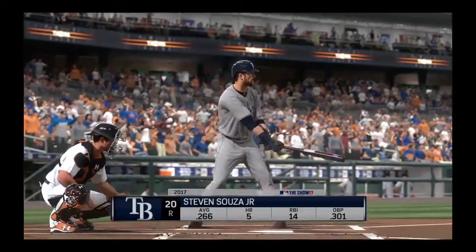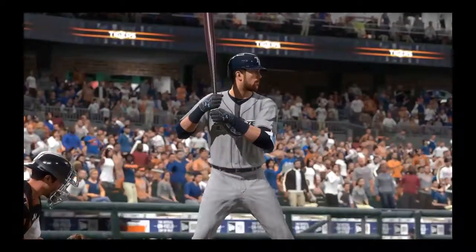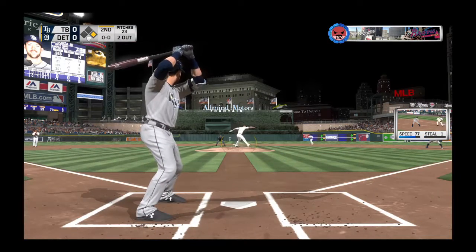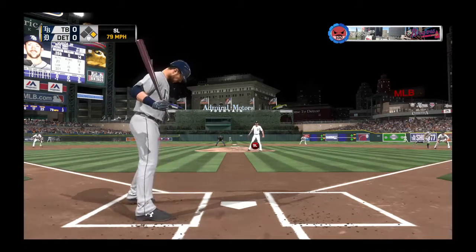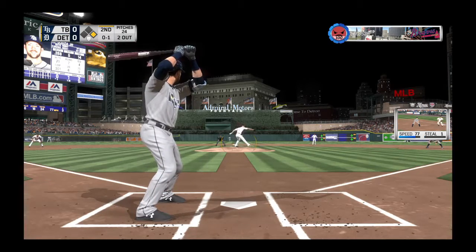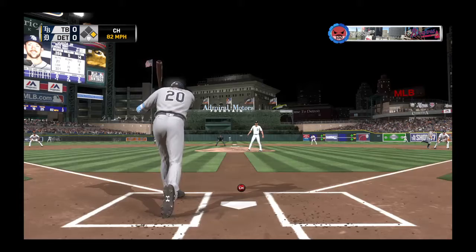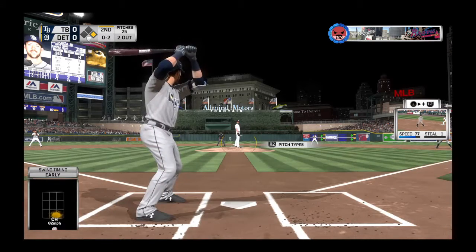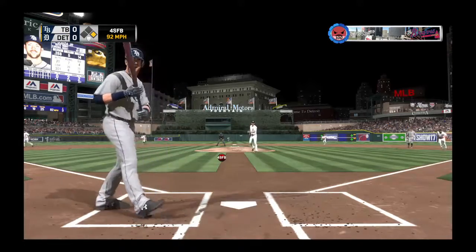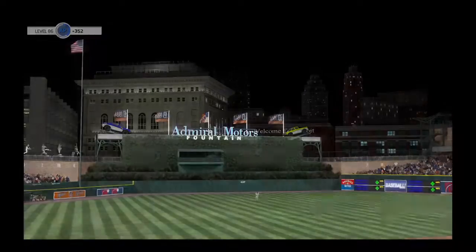In now, Steven Souza. He enters play hitting in the 260s for the year. Here comes the first pitch. Tough slider that just catches the corner for a strike. The 0-1 on its way. And he jumps at a changeup, a swing and a miss. Boy, he juked him out of his shoes with that changeup. And we'll have to leave it there as this is strike 3.